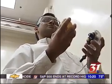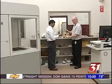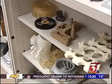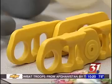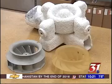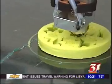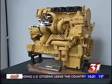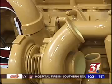Caterpillar plants across the entire Midwest use this one-of-a-kind 3D printing lab at the Mossville Tech Center to help create and test new parts. And so if you look around here, you'll see all kinds of prototypes, from things that go on our engines to things that go on a large wheel loader to things that go on a mining truck. One of our engineers came up with a complex part for us to actually push this machine to see what it can actually do. And even though they were able to create this CAT engine entirely to scale, it's for display purposes only.